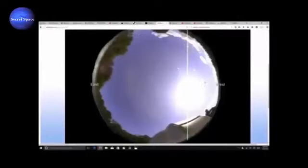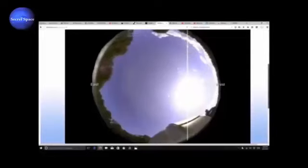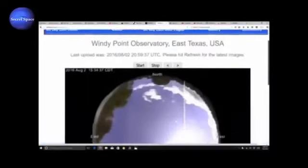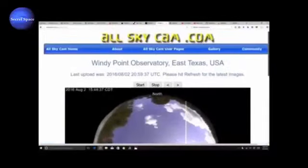As we jump ahead to August 2nd, this capture from East Texas is showing the Nibiru system located at the 1 o'clock position. As you can see, this system of planets is shaped like a comet, with a distinct head and tail. As is always the case, it is very difficult to determine the exact location and velocity of this system relative to the observation because it is moving about so quickly.